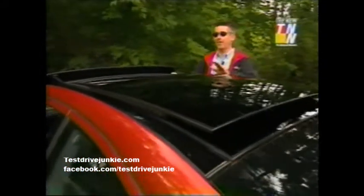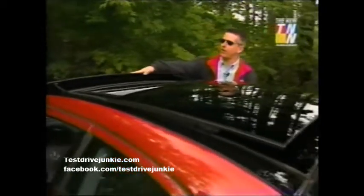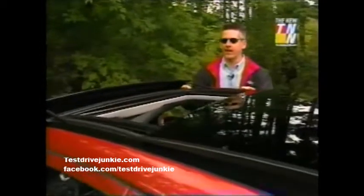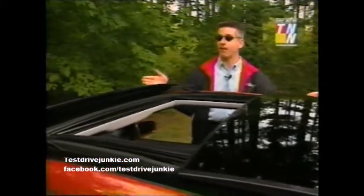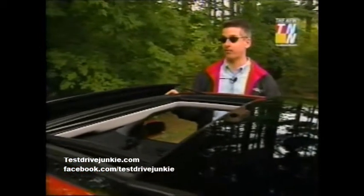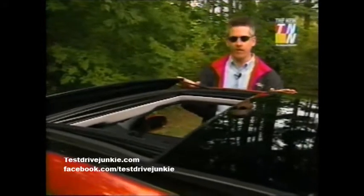When it's open, it is one of the largest openings going, but this nice big wind deflector up here prevents the buffeting and the wind noise that you would usually get with a big opening. BMW tried a big opening with its little hatchback, the 318, and that car was noisy with the top open or closed. This one is very quiet with it closed and with it open.